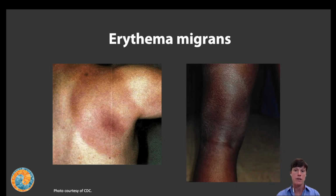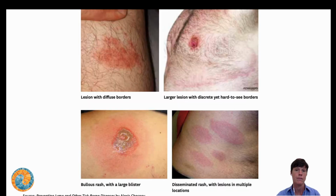And then we see in darker skinned individuals on the right here just how hard that is to find. That's an Erythema migrans on the back of a knee, also a hard place to find it. Here are other ways that the Erythema migrans can show up. So we have a lesion with diffuse borders, a larger lesion. It's hard to see there with the discrete borders. Then this large blister, and finally the disseminated rash.